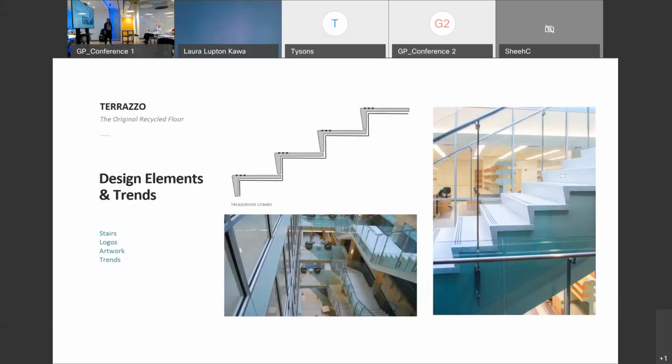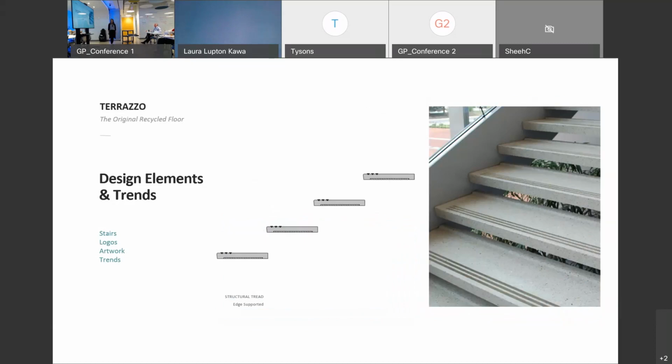Another example from Johns Hopkins, the Wilmer Eye Institute. A tread riser combo unit with the riser integral to the tread, again, fully supported. This is a nice example showing you the ability to polish open faces. So if you have some glass railing or any exposed elements, those of course are very easily workable in terms of finishing those faces for you.